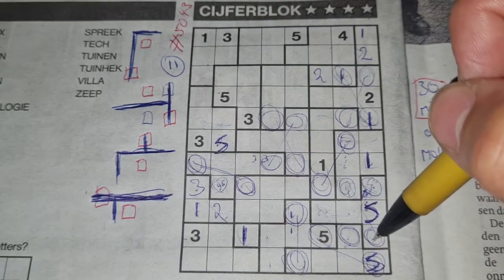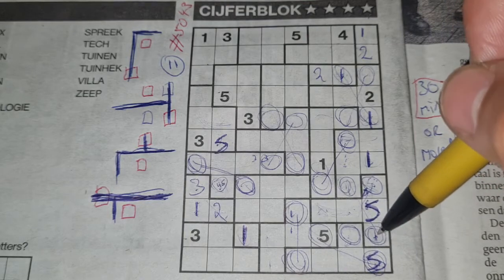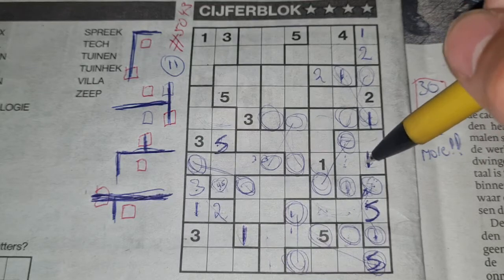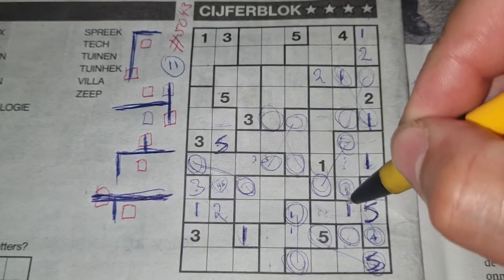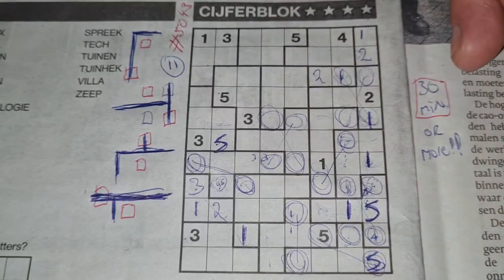But here, it's not the solution to place the 1 there, because if I place the 1 here, this box is connected with that box. Should be also a 1. And look, we already have a 1 here in the same area. So it's not the solution to place the 1 there. The only place left for the 1 should be here.